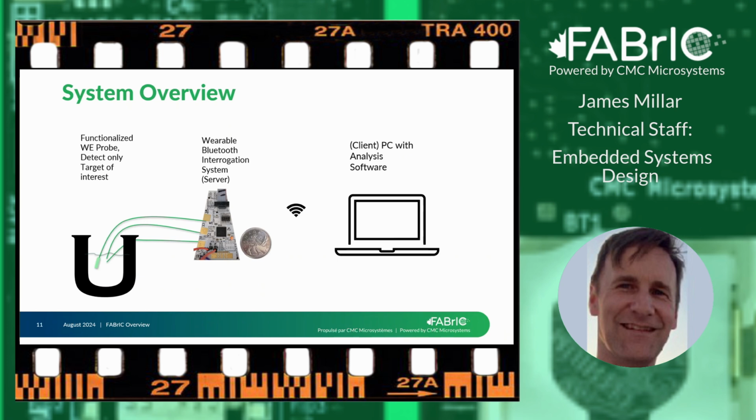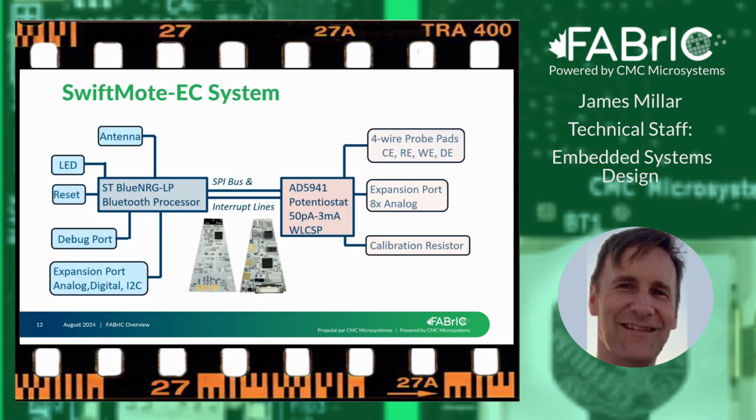In the middle is what we call SwiftMote-Electrochemical, that wireless sensor board there. This is a Bluetooth interrogation system and the focus of this presentation. Data acquired by SwiftMote is then transferred to the PC using Bluetooth. So here's a block diagram breaking things down, showing you what's handled by the 2 main chips, the wireless control on the left and a device called a potentiostat on the right with analog inputs.